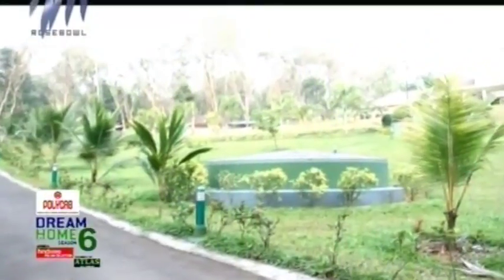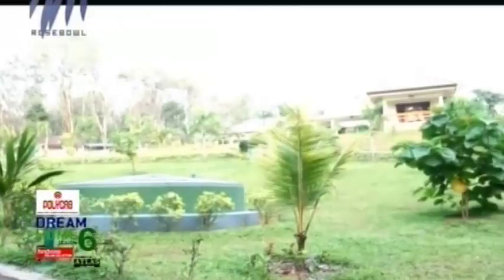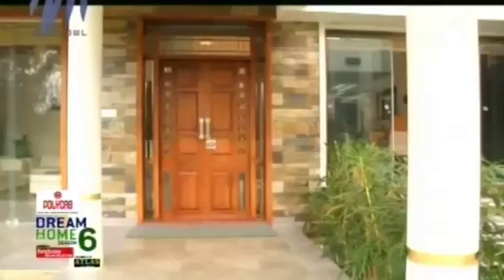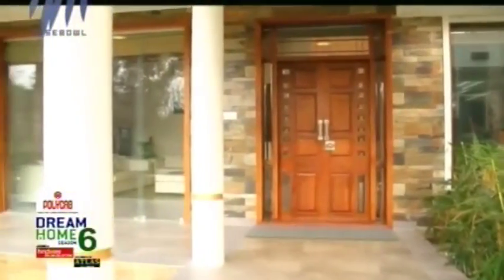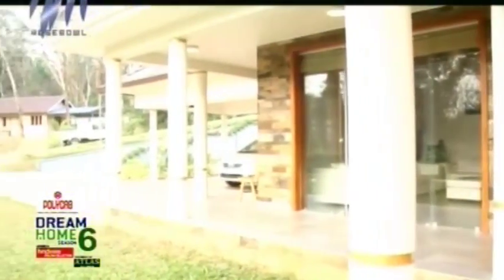Multiple roofs going one over the other, making it look interesting. It's a simple looking house with a veranda running around it. Natural stone cladding has been used on the wall. It looks nice, but I think a little too much has been used on it, so they could have toned down on that natural stone cladding.